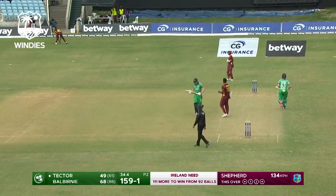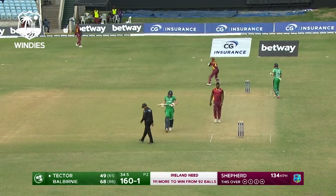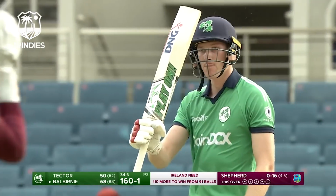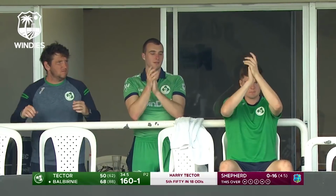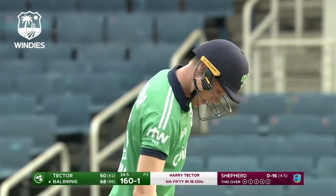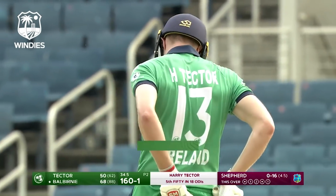It's been a great run of form for Harry Tector. His 5th half-century in ODIs. And all 5 of these 50s have come in the last 8 games, including this one. A real purple patch for him. And still very young.